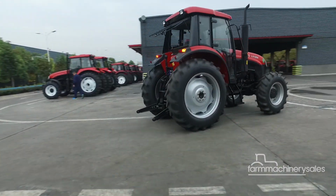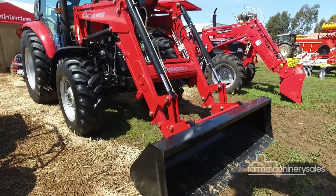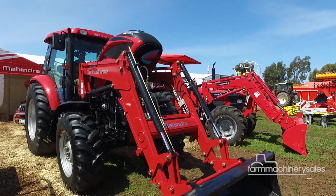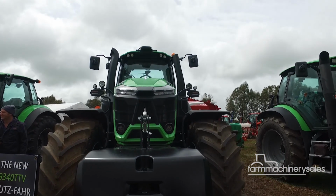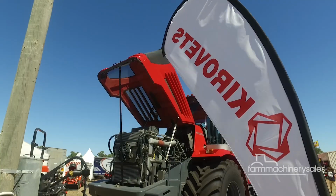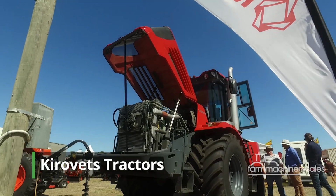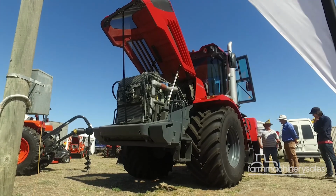There hasn't been a lack of international tractor brands trying to make inroads into the local machinery market of late. There are manufacturers from China, Korea, Europe and more that are all vying for a slice of the Aussie tractor pie. Russian manufacturer Kirovets is in among the throng of brands hoping to grab the attention of Australian farmers.